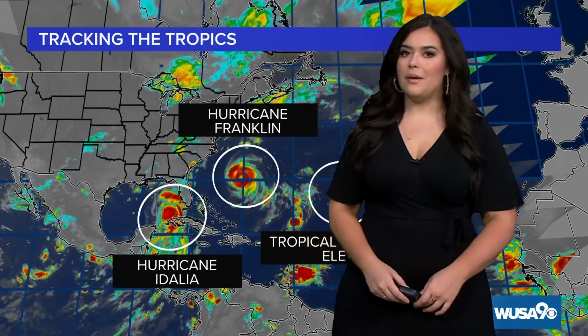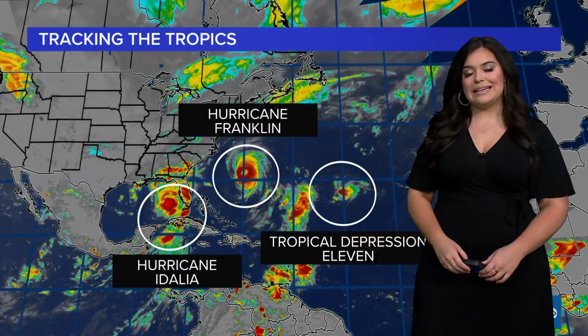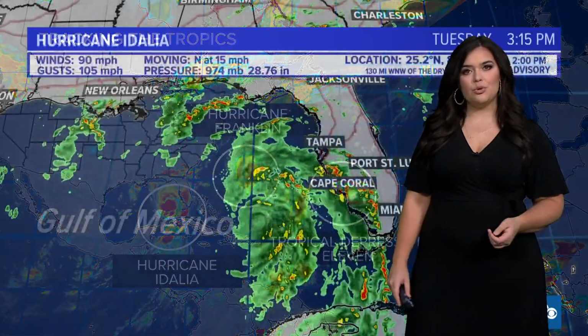We are tracking the tropics and it is busy out there. Multiple named storms at the moment. We've got Hurricane Franklin as well as Hurricane Idalia. And then there's one area, Tropical Depression 11, that could potentially become a storm over the next couple of days. So let's go in on Hurricane Idalia.